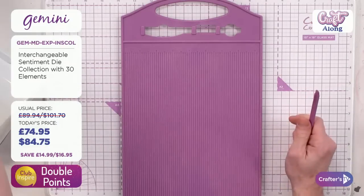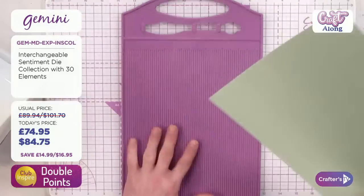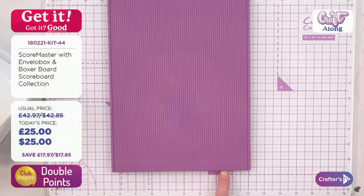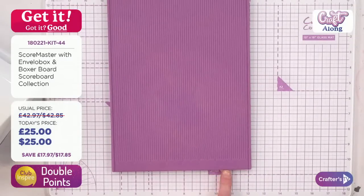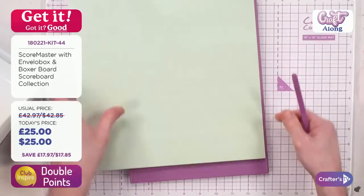So starting with our green, and the green is going to be our base. What we're going to do is go on our Score Master and go to the right hand side where it is the base. So we can then pop that up to the right hand side.